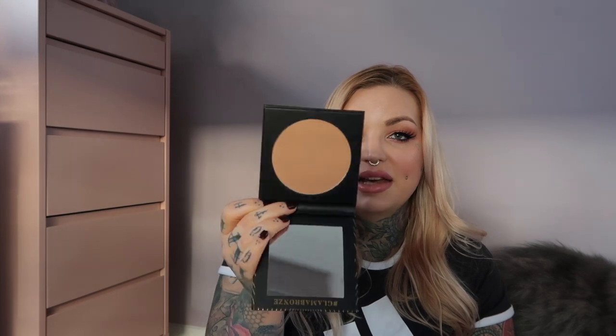I love how big the pan is. For me, when I'm working on clients, if I want to bronze someone's neck or collarbones, that is ideal. I can use a big brush for the body. So yeah, I've been loving that one. This is a shade that I bought for my kit.